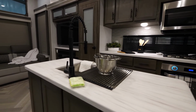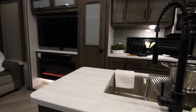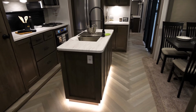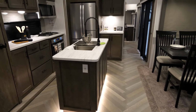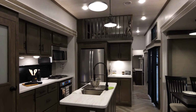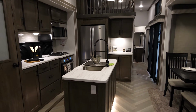Now, when you look at this island, it's almost like something you would have in your house. You've got the nice faucet, you have plenty of counter space, a stainless steel sink itself, and then you look below it and you're gonna have that beautiful square surrounding full LED light all the way 360 degrees. Now, if that's not home decor at its finest, I don't know what is, and I'm being dead honest here. That is such a beautiful feature, especially when you're just hanging out and enjoying the evening as the sun sets. It's nice, it's cool, you have that ambiance of just relaxation, because that's what camping is all about.